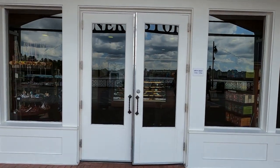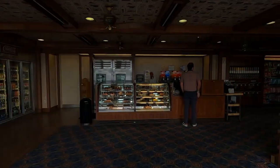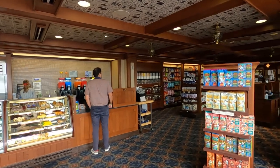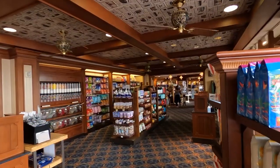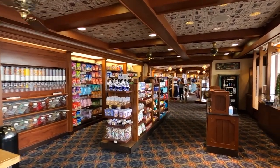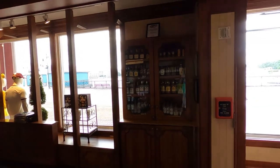And hey guys, currently I'm over here at the Boardwalk, and I'm downstairs at the Screen Door Gift Store. As you guys walk in, you see a general store slash gift shop. There's a lot of space in here. It's kind of like a candy factory when you first walk in.